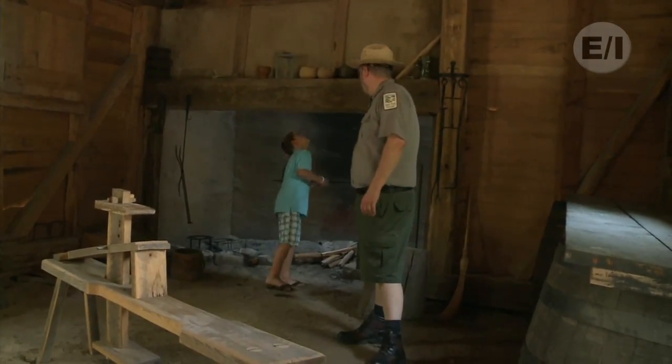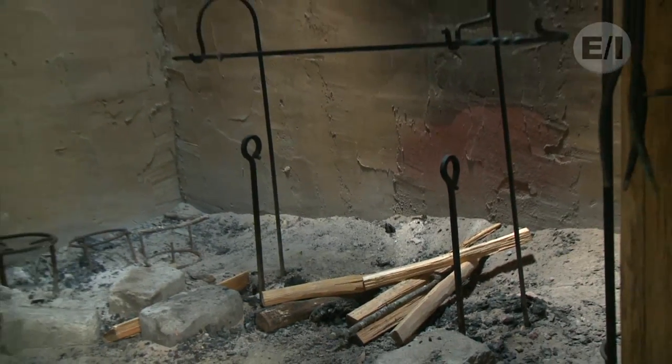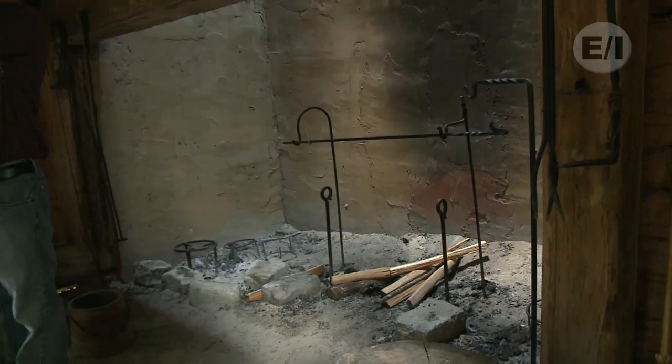Wow. It's a pretty big fireplace, isn't it? Yes, sir. That's because that's the kitchen. That's where they would have to prepare their meals over an open fire.